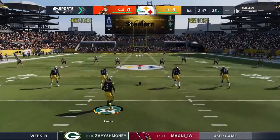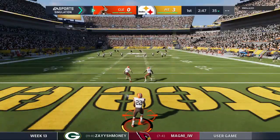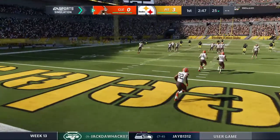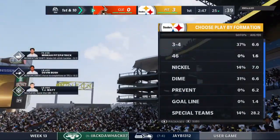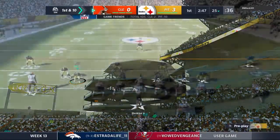Yeah, as a friend of mine used to say, they were moving and grooving for a while, but they couldn't keep the momentum going enough to get a touchdown out of it. Fair catch made at the 25-yard line. The Browns take over 1st and 10 at their own 25-yard line.